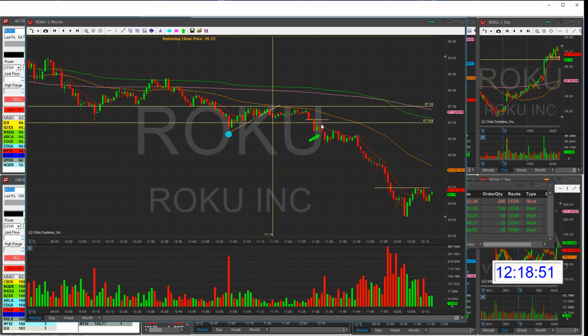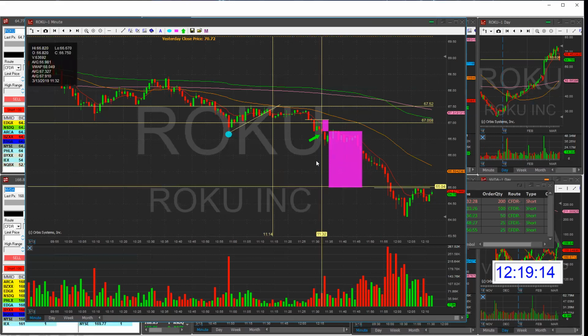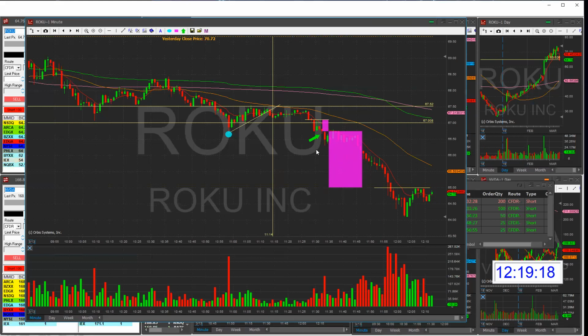Ideally, this was a 5-to-1 trade. Okay, so my risk was, which candle did I take it? My risk was, I took it on this candle. So around here, and my reward is to here. Okay, so that's a 5-to-1, and basically that's it.